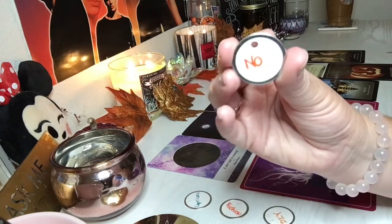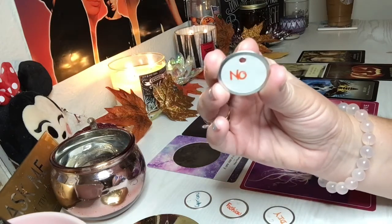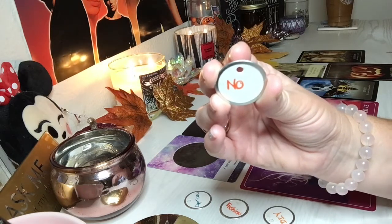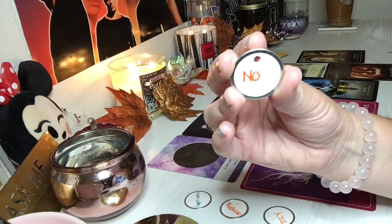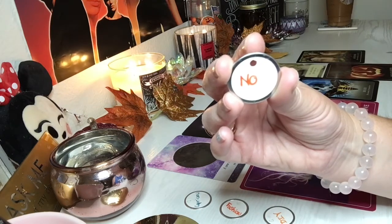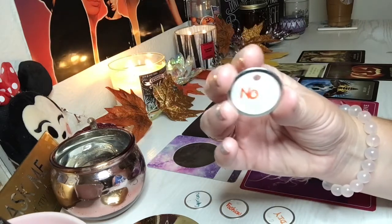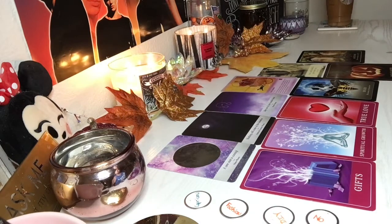And we have no. So even though we didn't ask a specific yes or no question, if you had a specific yes or no question coming into this reading, perhaps this no is confirmation on an answer with that. But if not, I kind of look at it as no worries. Like, no worries. Everything's going to be good. Everything's going to be okay. You guys got this. Go with the flow. Everything's going to be fine. So that's what I see happening for you guys for this fall.